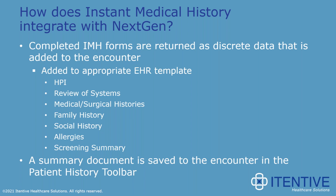So once those IMH forms are submitted to the patient, by any of those options we just discussed, once they are completed and returned, they're going to be pulled into your EHR application, as I mentioned, as discrete data. That information is going to flow into the appropriate template on an encounter in the chart. You can see some examples here of some of the templates that this information can flow onto. For example, if the patient filled out details regarding their surgical history, that's going to flow onto our medical surgical history panel on our histories template.